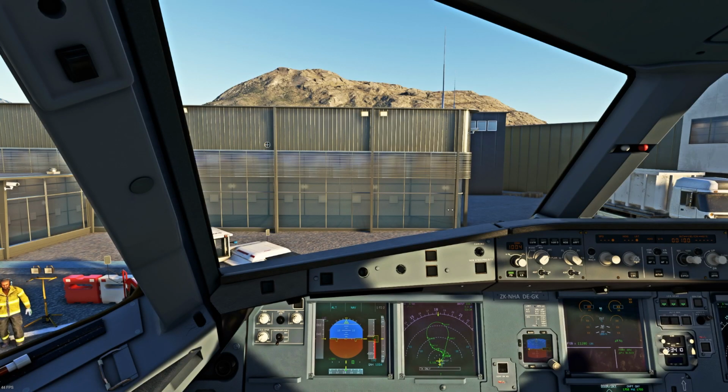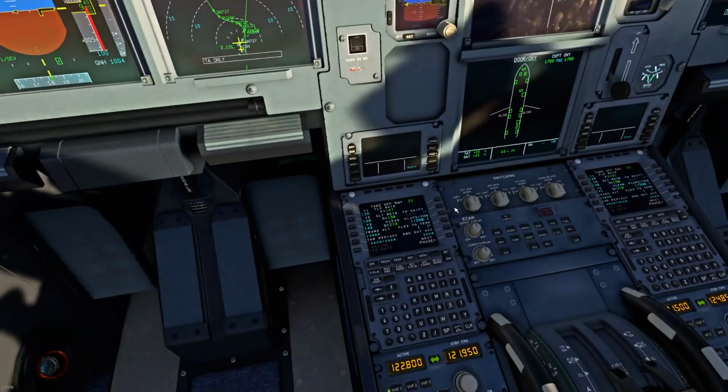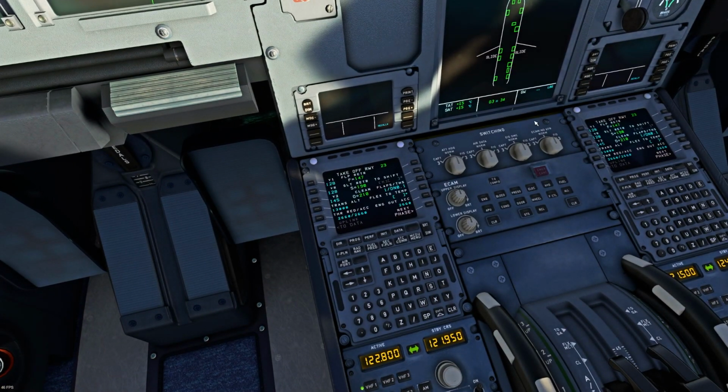Alrighty, so we got the APU started. I got the flight management system all set up and everything. Taking off runway 23, and for our taxi, we're actually going to do a backtrack of runway 23 since the A320 is too big to take any of the taxiways here.